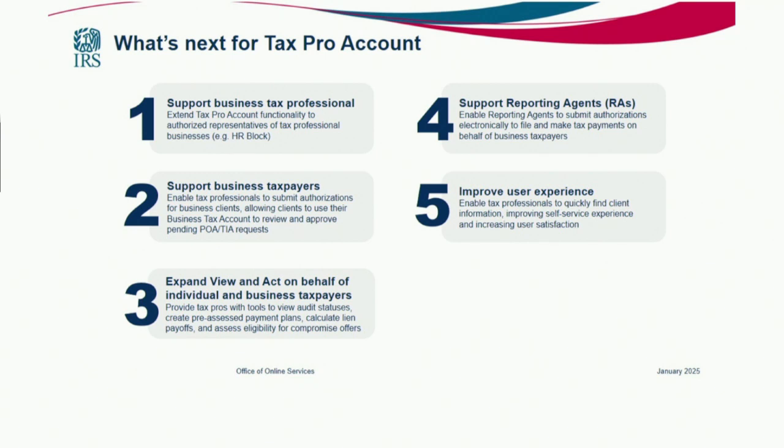Tax professionals that work with the tax professional business for H&R Block, for example, will soon be able to use Tax Pro accounts to view and manage authorizations and view their clients' tax information. We will enable Tax Pro account users to request authorizations for their business clients. The taxpayers representing businesses will be able to use their business tax accounts to review and approve pending POA and TIA requests. We also plan in the future to start supporting reporting agents in their ability to request authorizations through Tax Pro account and use it to make payments for their clients.